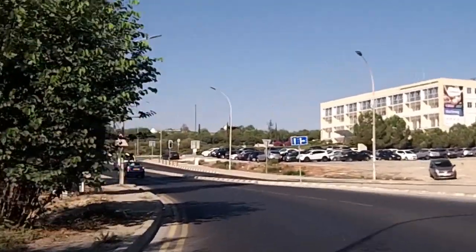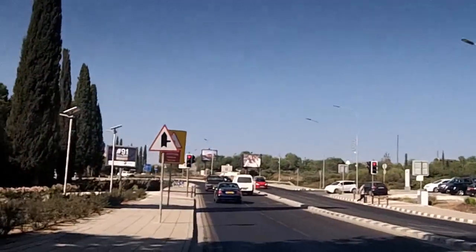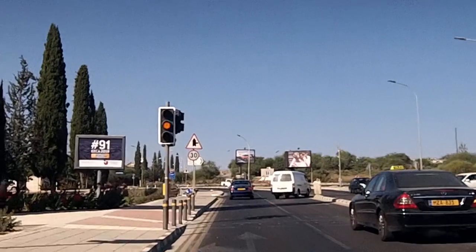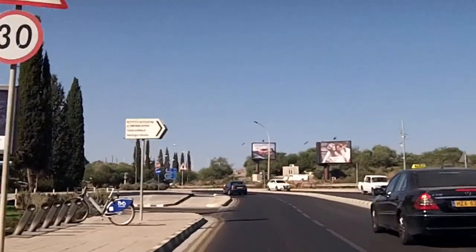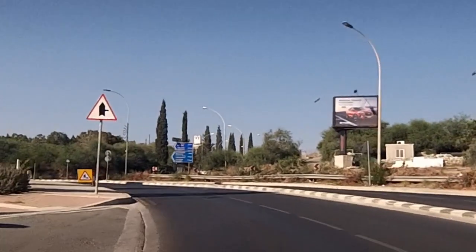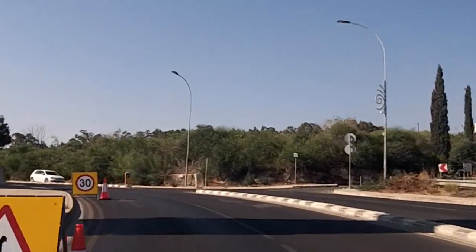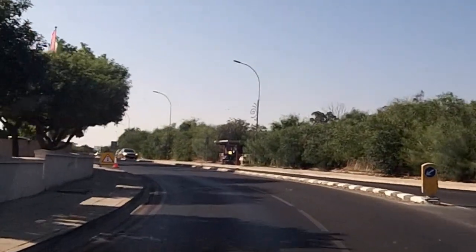This is Makedonides, I think. Where in Makedonides are we now? Another suburb of Nicosia. Yes, Lagadamia, a lot of Lagadamia.